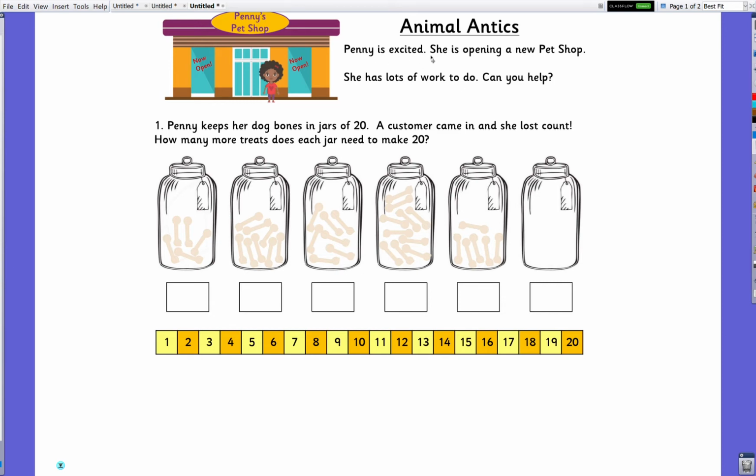Penny is excited. She is opening a new pet shop. She has lots of work to do. Can you help? Number 1. Penny keeps her dog bones in jars of 20. A customer came in and she had lost count. How many more treats does each jar need to make 20? So we're going to use our number bonds to 10 to help us.